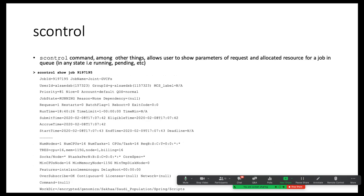scontrol is another very useful command, which has a subcommand in front of it, because it's a suite of utilities. The most relevant one from a job point of view is scontrol show job, and the job ID. You can see it gives quite a lot of output, and it is deliberate because it gives you how the job was allocated, right? Is allocated. I say is because once the job is finished, you won't be able to query scontrol.